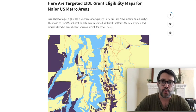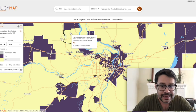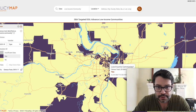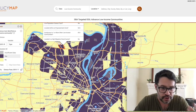We briefly put up 20 US metro areas to give you a quick snapshot. We link to the SBA EIDL official policy map where you can hover over your area. This happens to be over St. Louis, and you can zoom in and see if you are in a low-income community. Purple means you're in a low-income community, so you can do this for your area.